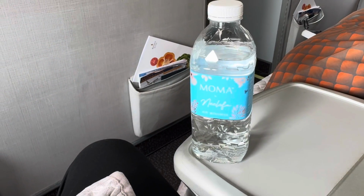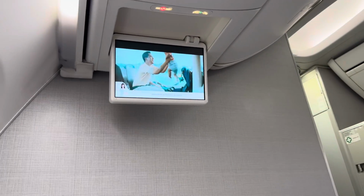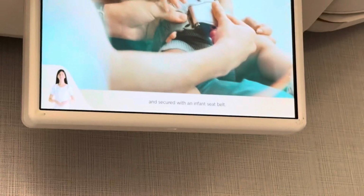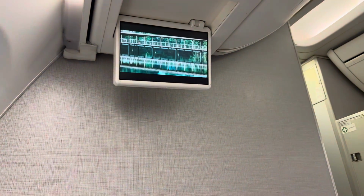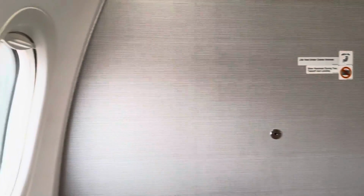Now unfortunately, there was an hour delay due to the weather, so we got a water bottle. And after an hour's waiting, which honestly wasn't that bad because the cabin crew were actually quite friendly and tended to our every need. So soon enough, the flight safety video was playing and we were starting to head back.